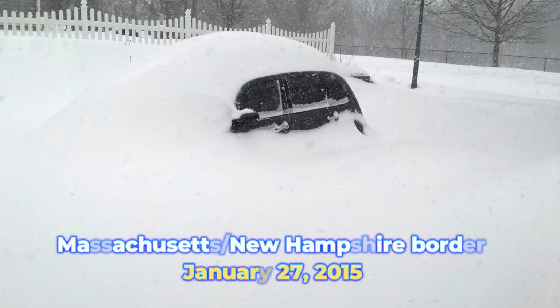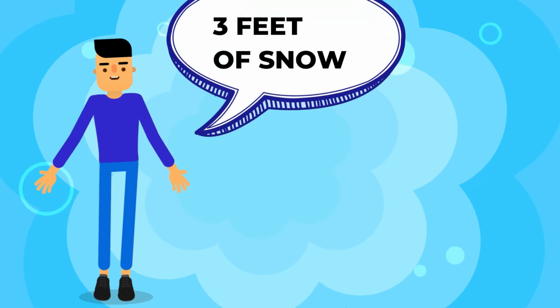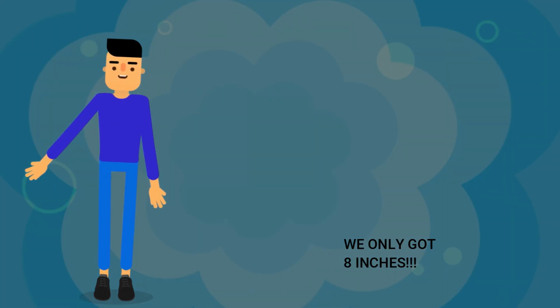But since the storm center moved east, New England received the bulk, with parts of Massachusetts receiving 3 feet. Meteorologists usually get blamed for forecasting errors. However, it's not their fault, as nor'easters tend to be very unpredictable storms.